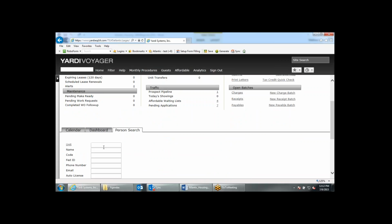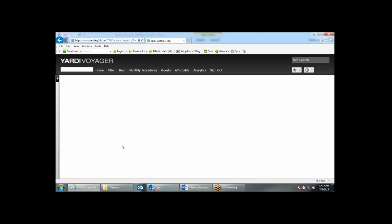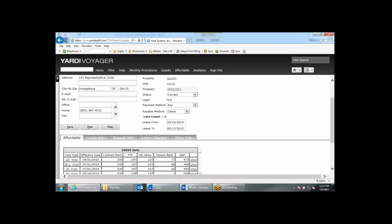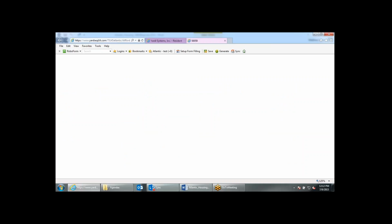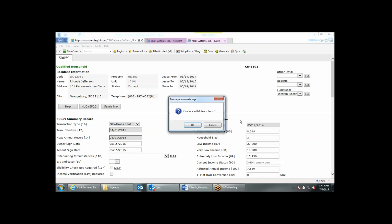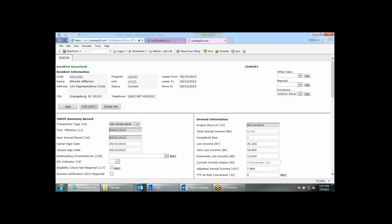The other item that might come up for us on the 50059 side is an interim certification. These are for any income changes, asset changes, or family member changes. The example I will pitch to you is a very common one. A resident comes into the office and they have lost a source of income, right? So let's say that Rhonda Jefferson has walked into the office and let us know that she has lost some income. So I can open up Rhonda Jefferson.